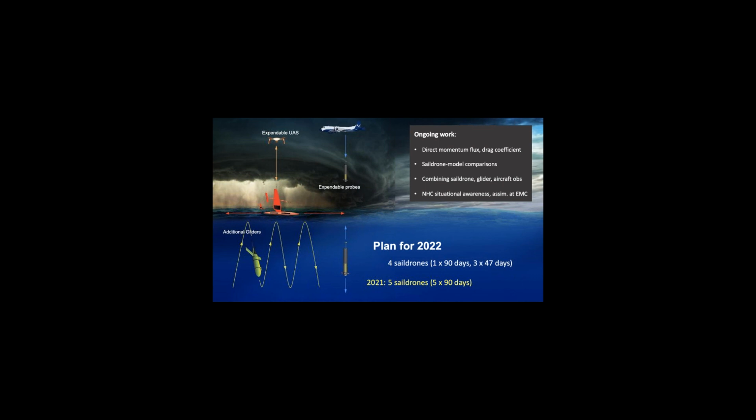So finally, the plan for this upcoming hurricane season is shown on the left. We would like to ideally expand and coordinate with uncrewed aerial systems deployed from the P3s. That's Joe Sion's work. And that would be exciting to have the atmospheric boundary layer with the air-sea interface with the subsurface ocean measured by ocean gliders, all co-located at the same time. In addition to expendables like AXBTs and dropsondes deployed from aircraft. So that's kind of our goal going forward into this year and hopefully beyond.